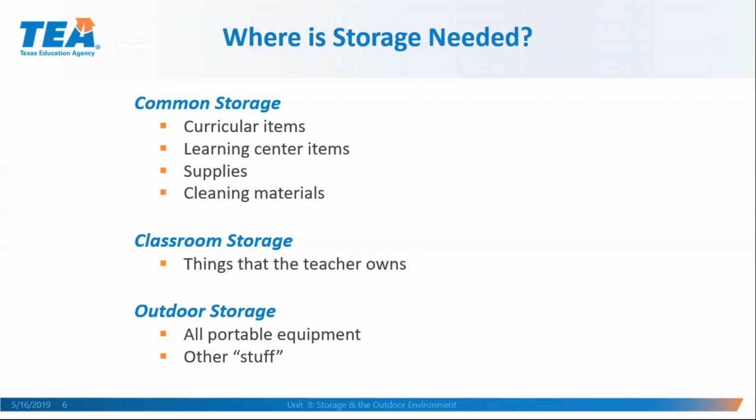Now, this is not all the storage that you would find within a district, obviously. For instance, the janitorial supplies. I mentioned toilet paper and that kind of thing, but even other kinds of janitorial supplies are often kept in a centralized janitorial closet or room or whatever. And so we're not going to really talk about that kind of thing. We're talking about the things that are more conducive to the classroom itself. So these are the 3 that we're going to try to at least focus on.